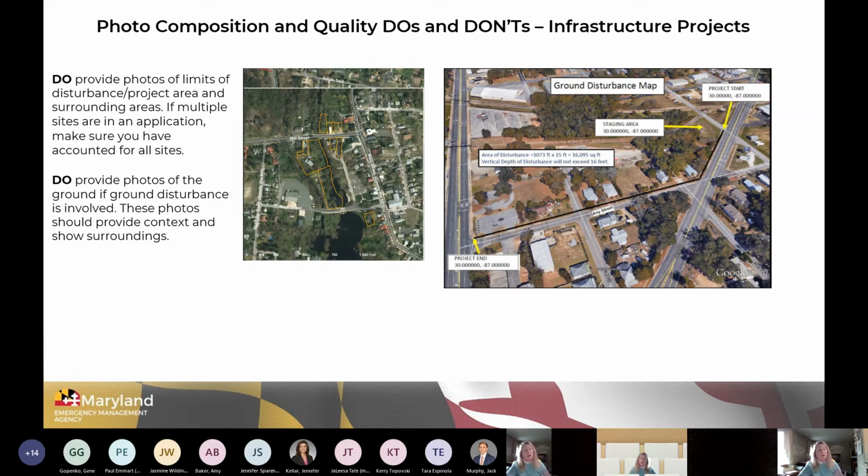So if you are doing an elevation or an acquisition project of multiple sites, on your GIS map, make sure that each one is clearly depicted, and even better, make sure that they're keyed in such a way that match the photos. So whoever's reviewing it, they don't need to ask questions. They've got the whole story there.